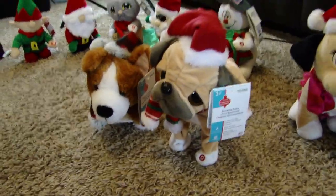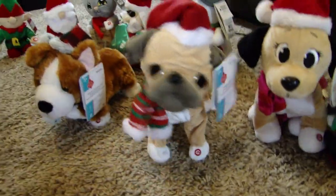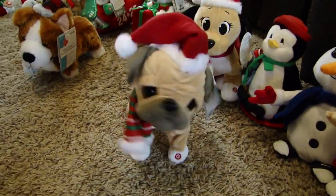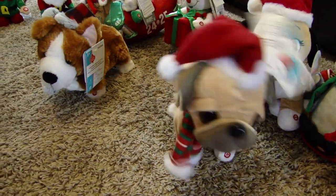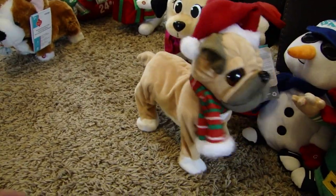Okay, one of my favorites. Remember when we gave away that one pug? It was like a birthday pug. This is our little Christmas one. Oh, he's got the cutest little face.